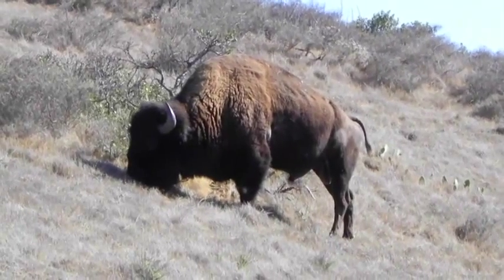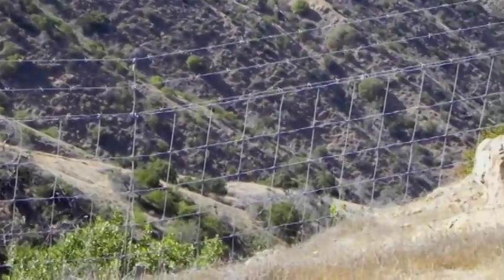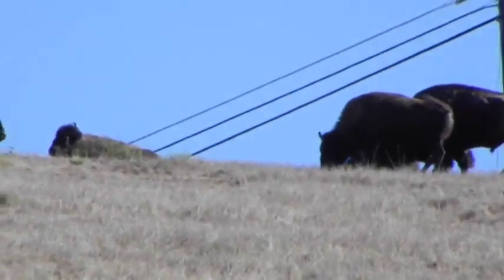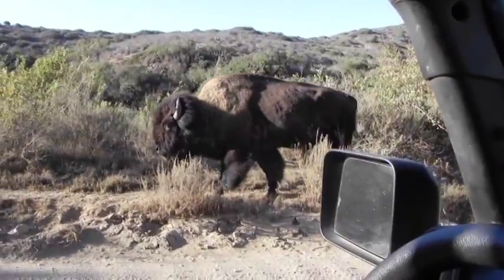They are a wild herd. We try to keep them, try being the operative word here, out of Avalon and out of Two Harbors. There are two feral animal fences, but there's a saying you can make a bison go anywhere it wants to go. So if they were determined to get to any of those locations, they would.